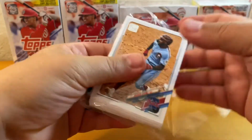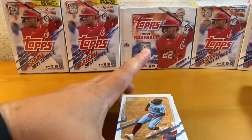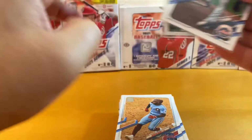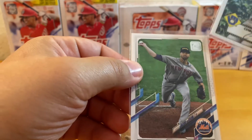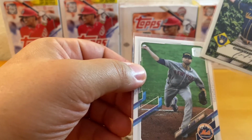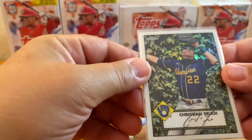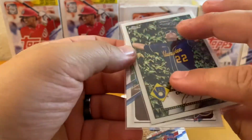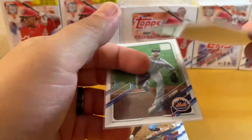I opened a couple packs of these before this video. Really, the most notable cards were this DeGrom short print with the NYPD hat, and this really nice looking chrome Yelich refractor, even though I don't believe it says refractor anywhere on the back. But the 52 set is one of the inserts this year.